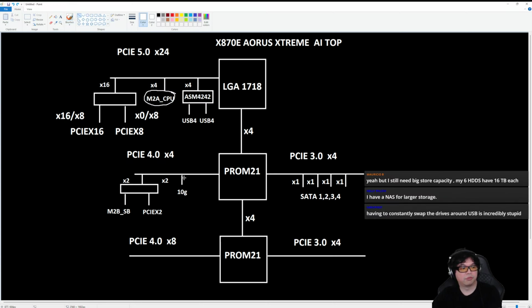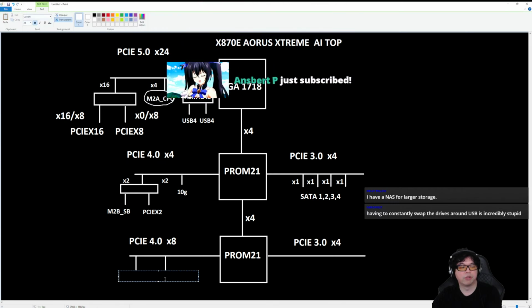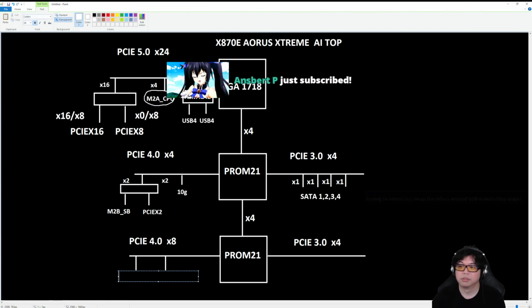Okay, now the bottom chipset. This one is very easy, this last part. Right here, what they have done is they basically put 2 M.2s. What is this?